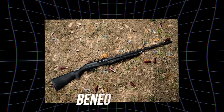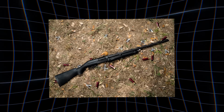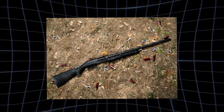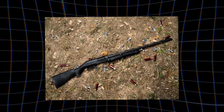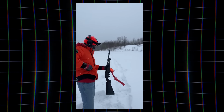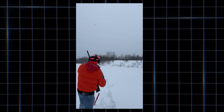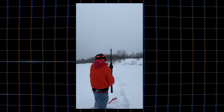Next up is the Benelli Nova, a shotgun with the swagger of a blockbuster action hero, promising rugged reliability and performance that could make even seasoned shooters raise an eyebrow. Its futuristic design and the Benelli badge suggested it was ready to take on any challenge, from duck blinds to trap fields. However, as some users have discovered, this shotgun's plot includes a few unexpected twists.